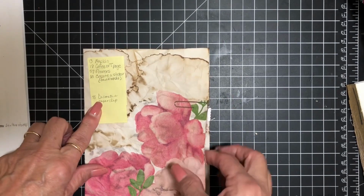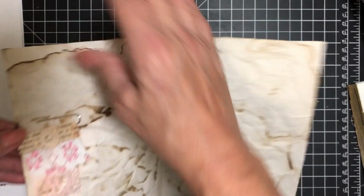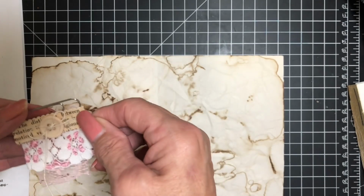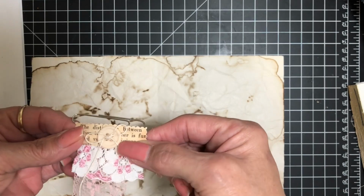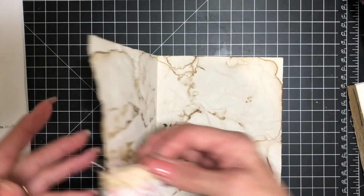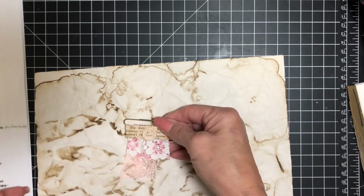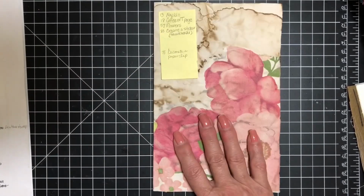I also used prompt 75, which was decorate a paper clip, and it's right here. This paper clip is lace with another piece of lace, and I put a piece of book page on there and sewed a button with some thread on it. That can just hook on a page. Depending on what direction you make them, it determines which side of the page they'll go on. So that's covering 5 prompts in this one page.